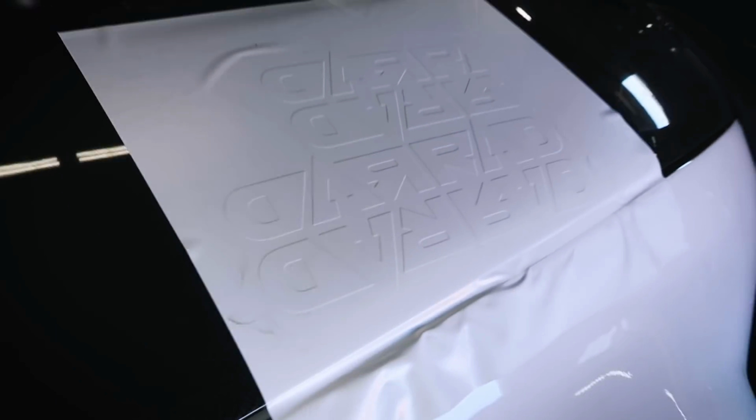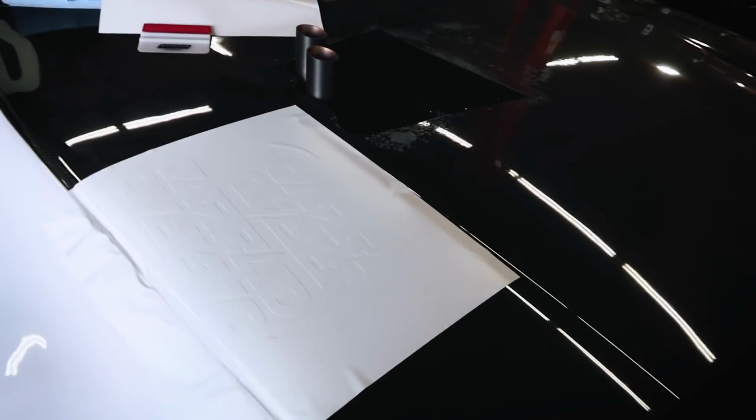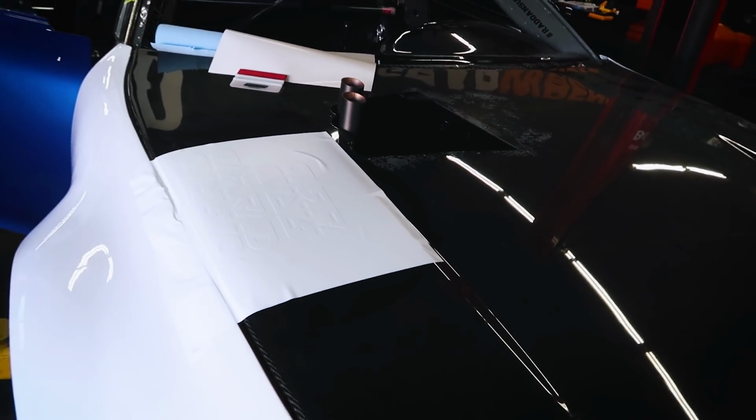It's so subtle. I think it keeps it something interesting to look at once you get up close to the car rather than just plain white. You have to add a little something in there. I see nothing coming through the white, which is great. Makes sense, it's good quality Avery material. So now I know that I can go and cut my material to the actual width and full length that I need for the hood.